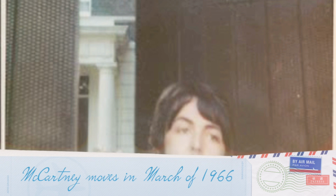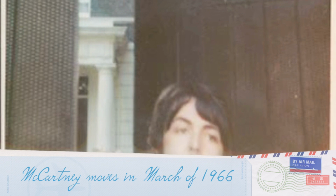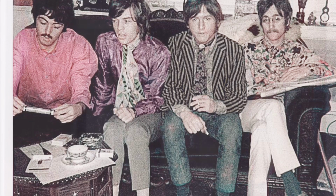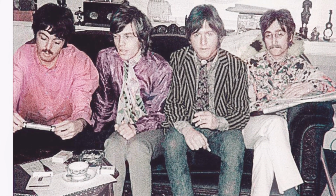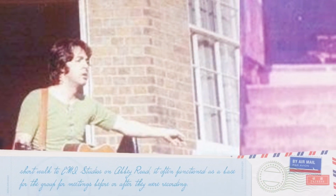Paul McCartney moves into his new home in March of 1966. Paul moves in in '66. At that time, he was with Jane Asher, before Linda McCartney. And the career of the Beatles, going into Sgt. Pepper, and other great music was written in that home. Man, if those walls could talk: Lennon, McCartney, Mick Jagger hanging out, and others.